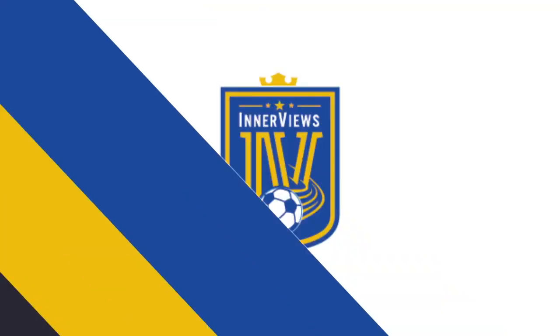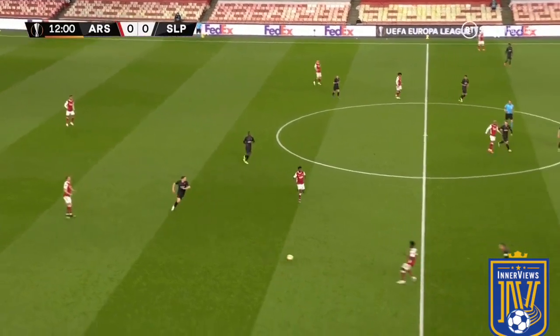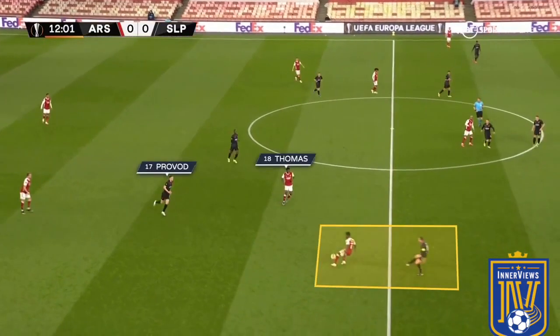overhit. Here you can see Holding on the ball with Provad blocking the passing lane to Thomas Partey and Sima dropping off to close down the Arsenal midfielder. Holding is able to play the ball into Saka dropping in towards his own half, but look at the space between Saka and the Slavia left back, and Thomas Partey unmarked for a quick pass into the Arsenal midfielder.